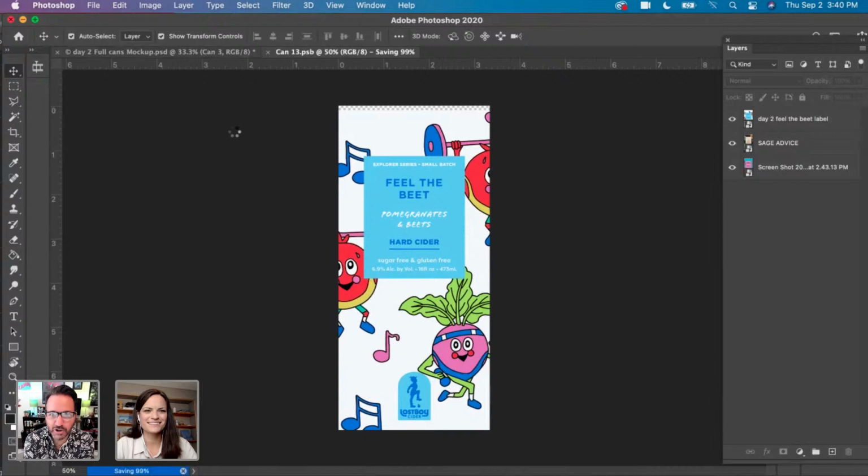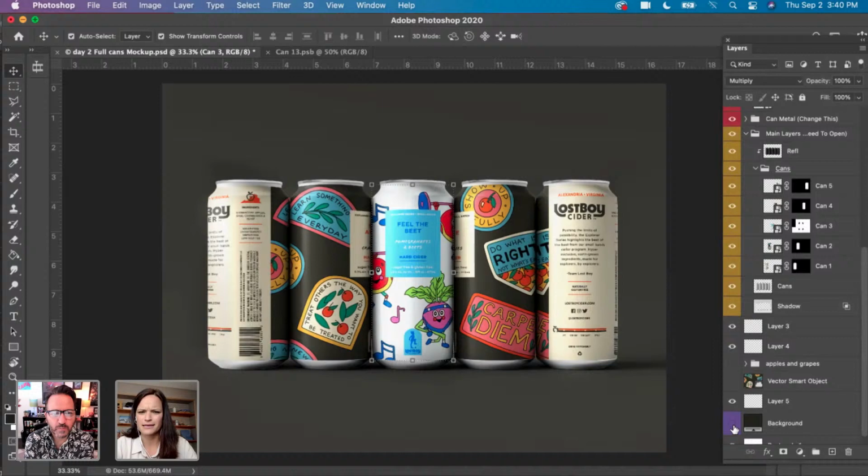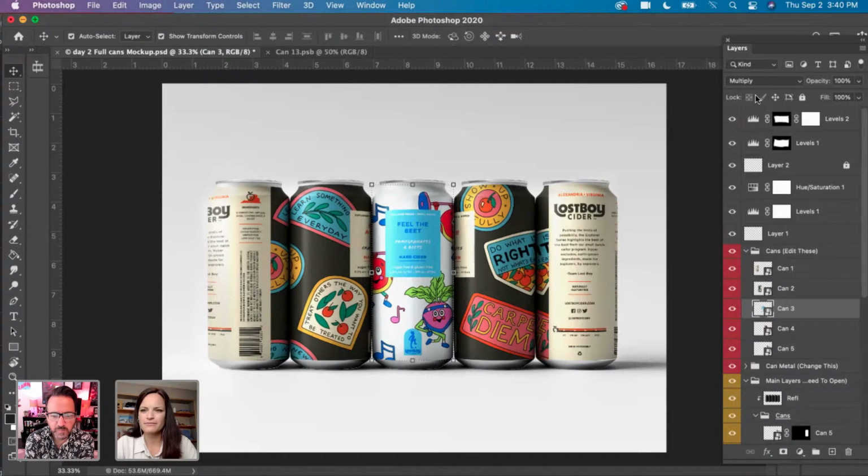Yeah, I think we were talking about this yesterday, and I saw someone in the chat ask where I got this mockup from. I think I purchased it on PSD Mockups or something like that, and then I customized it a little bit. There were three cans and I duplicated it to make five. And up here in the layers panel, I have adjusted some of the levels to the shadows and whatnot.